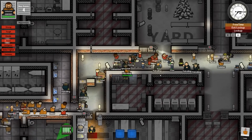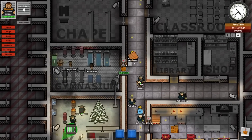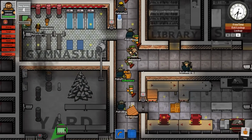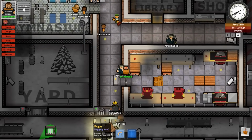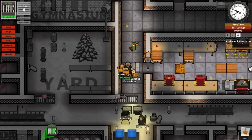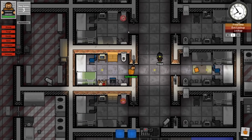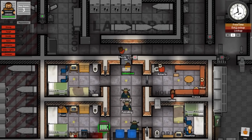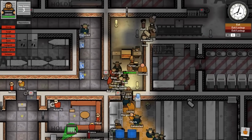Hang on, I'm trying to get through here. Just moving my way through, and there we go. Unless something untoward happens, like the inmates in those cells do something that they shouldn't, and the whole thing gets searched, which is possible. Hang on. Why are we being searched? Did I trigger this? I'm going to skip punishment. I must have triggered a metal detector at some point. Unless it was... No, it's free time, so I don't know what happened there. Interesting. Anyway, it matters not.